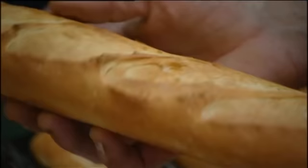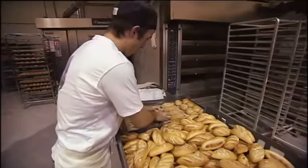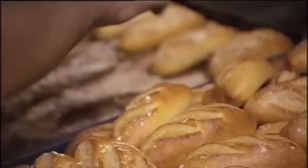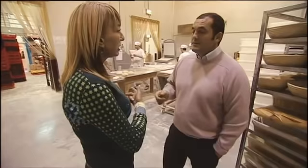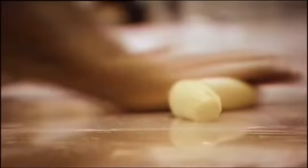Guillaume, tell me about the French relationship with bread. You get bread baked for the morning, you get bread for lunch, and you get bread for dinner. And some families get bread for afternoon tea. So you visit the bread shop, what, four times? Yes. That's why you've got such a great relationship with your boulangerie. And what makes great bread?